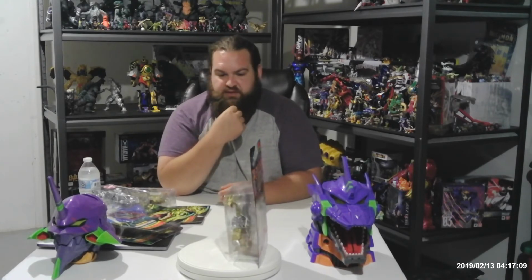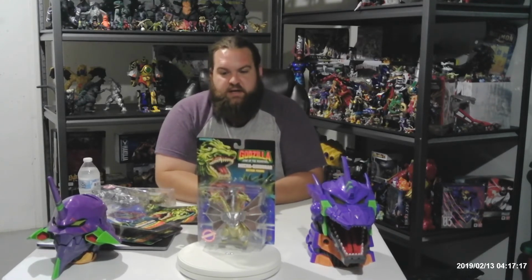Next is Mecha King Ghidorah. Just like the Ghidorah and Mechagodzilla, this is also the one that does not have lights, does not have sound. It's very similar mold. The heads are the same, obviously. It looks like the tail is pretty much the same except for the mechanical parts at the end. But yeah, I love it.